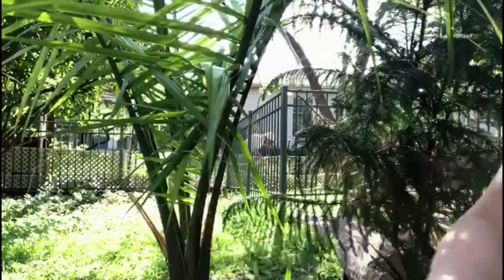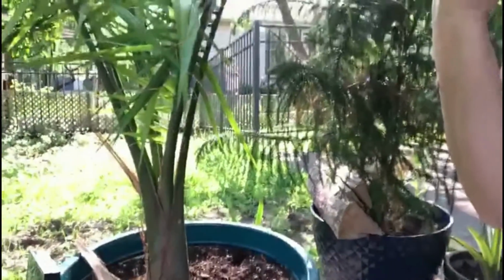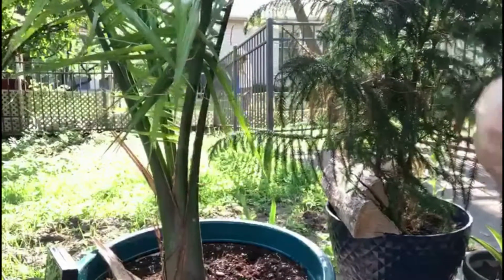So I'm going to set this down over here, and I'm going to set it so that you can see the crook of the tree right here. I'm going to try to push it down a little bit. There you go. Hopefully that'll last.